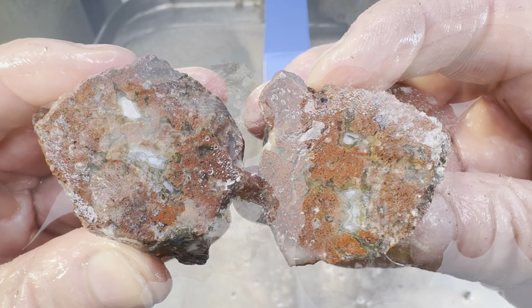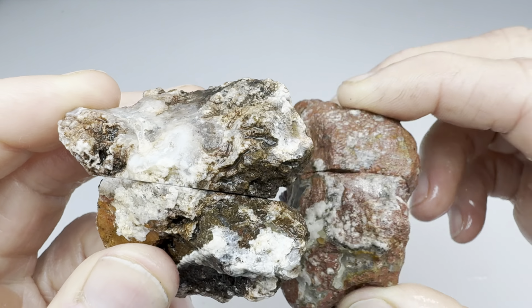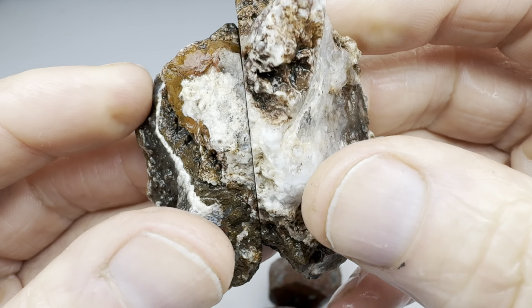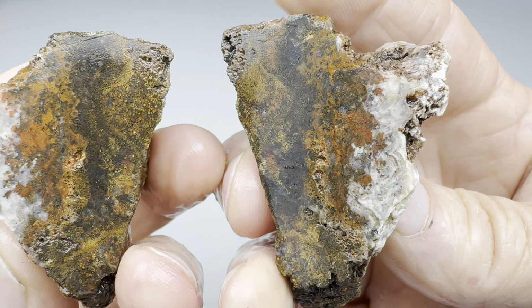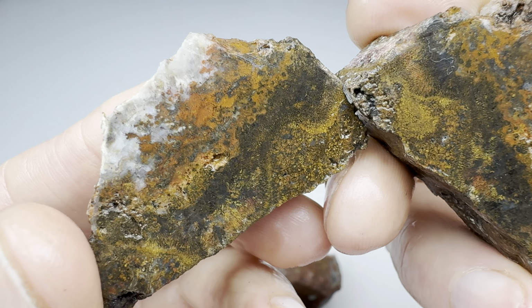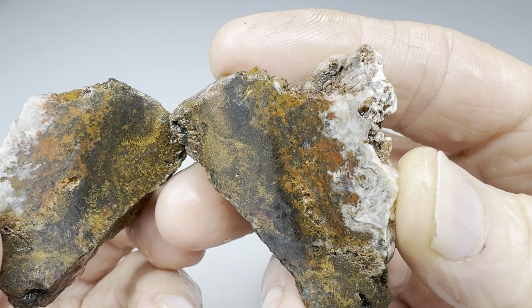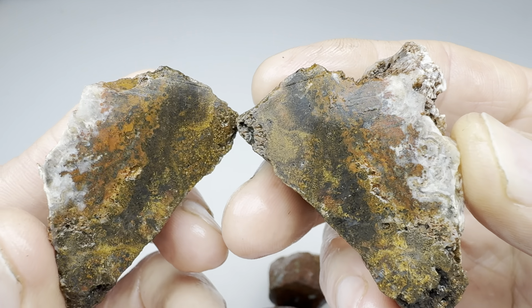Okay. Our two contestants have been cut, and now it's time to play the stud or dud game. We'll begin with mine. And was it a stud or a dud? Let's take a peek. Well, I'm going to call this one a stud because there's enough in there that makes me think it's interesting. It's agate-y. It's not great. But I don't want to call this a dud, so I'll call this a very weak stud.